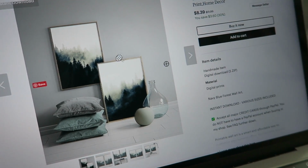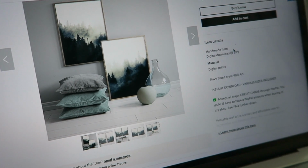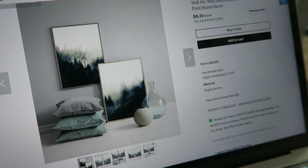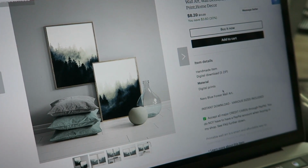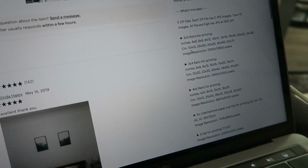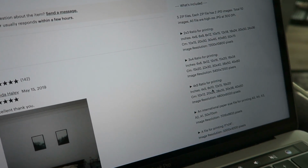If you guys don't know how this works, I just realized that I didn't really explain it, but basically you just buy a digital print. There's other places where you can buy the actual physical print, and you might get better quality. So you see it's just an instant download, and you just double check and make sure that they have the ratio printing that you want, or basically for the size.